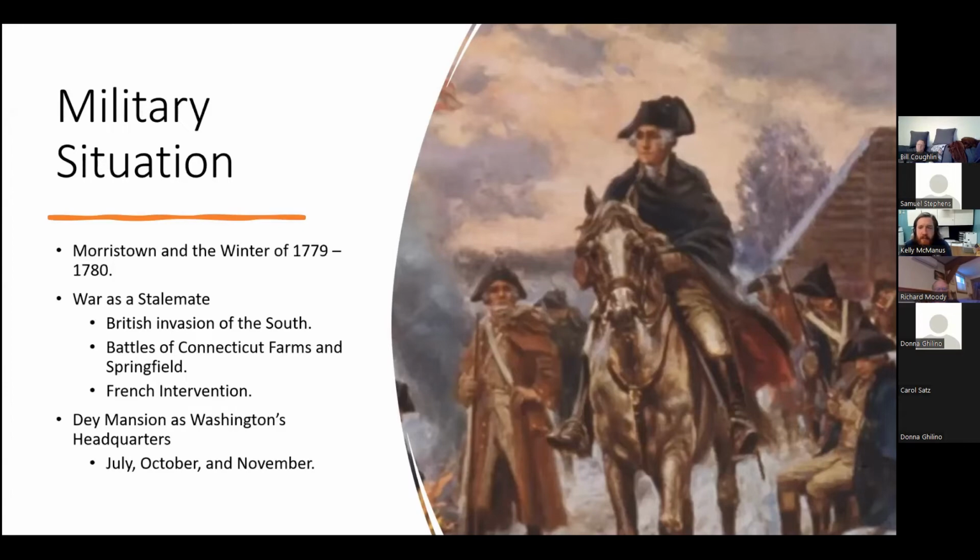The year is 1780. Like I mentioned before, this war has been going on for roughly 5 years, ever since the first shots were fired at Lexington and Concord. The Americans have seen their lives disrupted in all facets. This is a war that's happening on our soil. It's being fought by our neighbors. New Jersey is the front lines. It gets invaded by the British, right? Like even all the way in Trenton, the Hessians are there.